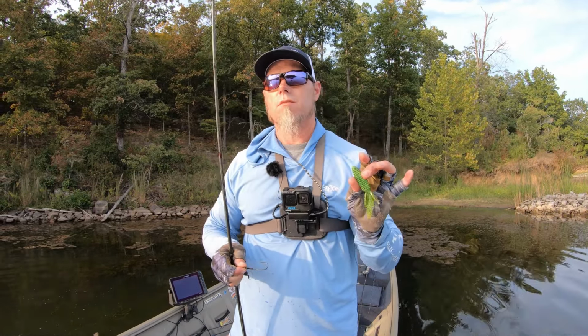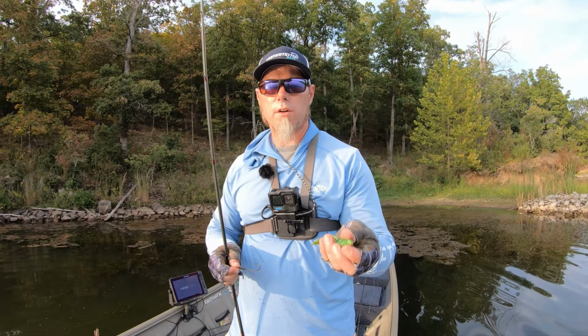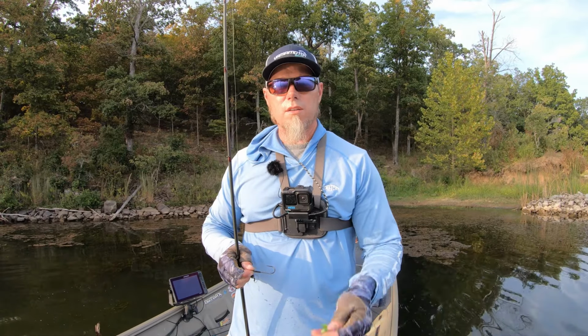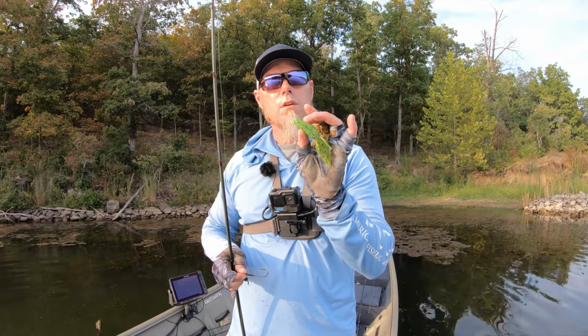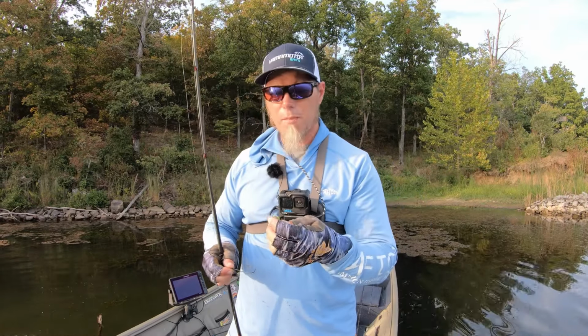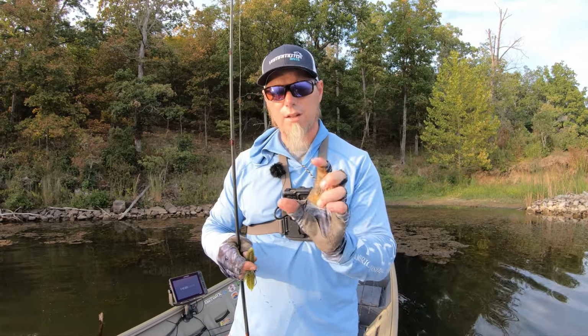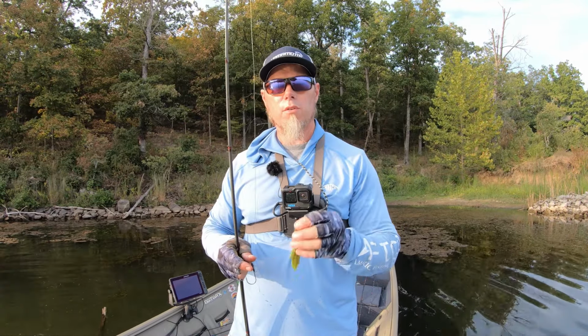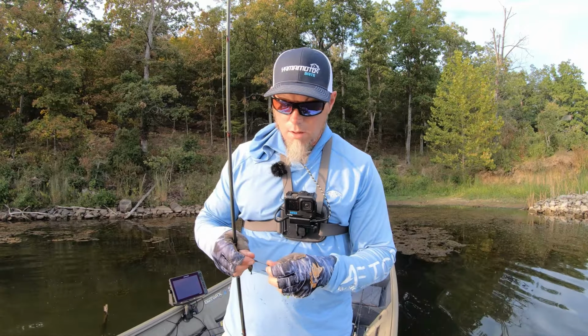Typically just anything that's kind of green pumpkin or darker color. Sapphire blue, June bug. This is Dirty Sanchez, but just kind of your greens. I noticed a lot of bait in the grass in certain areas, and it's a lot of little minnows, and the minnows are this color. So when I went from that Burner Crawl to this, I started getting bites immediately.